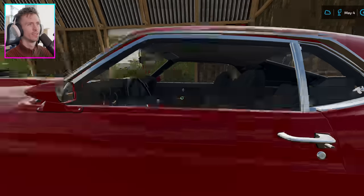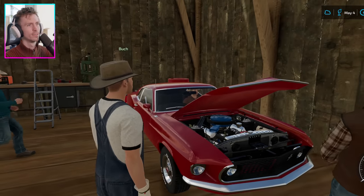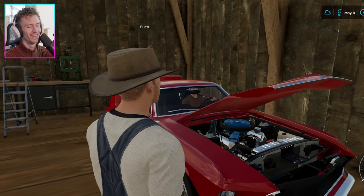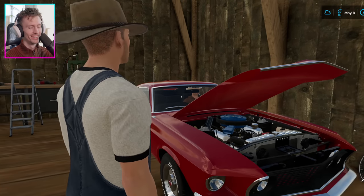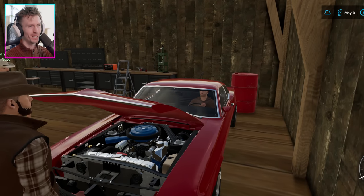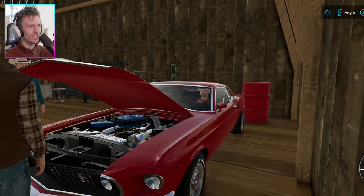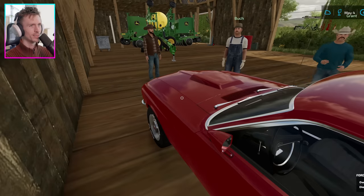GT with a 428 under. Well, let's see if she starts and runs. Yeah, I guess he's been sitting in there for a while. Okay. Go ahead, start her up. Here we go. Come on. She wants to go. Come on. I think we got it. All right. Hey, somebody pull this thing out of here.